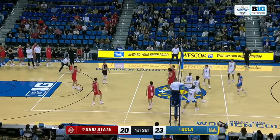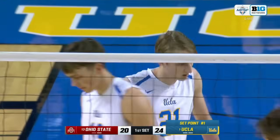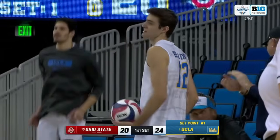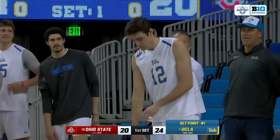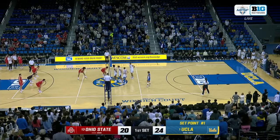Another blocking sub came on. Christian Terese, wearing number 2, came on just for that one reception for Henwood Rodriguez. UCLA now with 4 set points. Ohio State's been really impressive. 21 swings, 1 error, hitting .571, but just not right there for Kelly and the UCLA Bruins as they're serving their first set point.